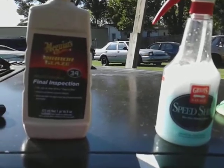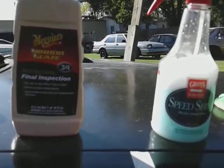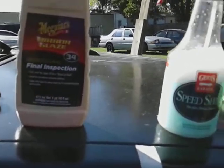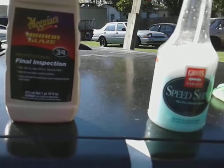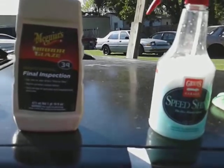And yeah, guys, the Meguiar's is the winner here. The beading action is tighter on the Final Inspection, and it's cheaper. Like I say, you can get this for like $6 or $7, versus 12 to 15 bucks. So you're talking almost double in price, you know. So, well, anyway, Meguiar's is the winner.